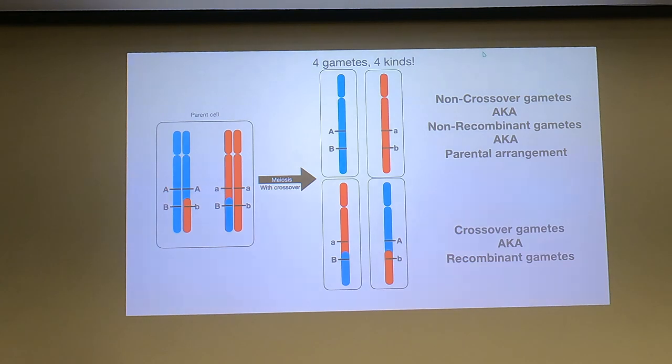There are also crossover gametes, as you might guess. That makes sense. So we've got a crossover here, so we're going to call these two crossover gametes. We'll also call them recombinant gametes. So they have recombined and rearranged the order of the alleles on the chromosome.